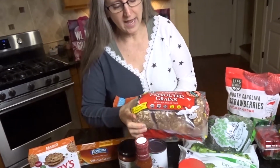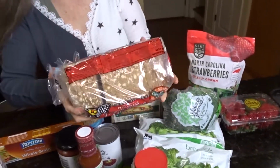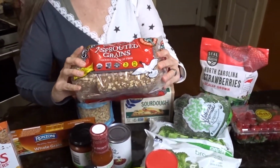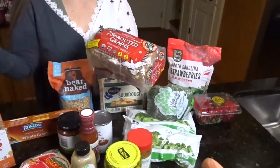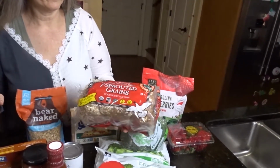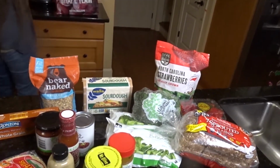But if you look at the other brand, Ezekiel brands, they have just good ingredients. Sprouted ingredients, no oils, no sugars, no fillers. Good breads. You check these out mostly in the freezer section. A lot of grocery stores, like Trader Joe's, keep it out, but a lot of grocery stores keep them in the freezer, and it preserves really well in the freezer.